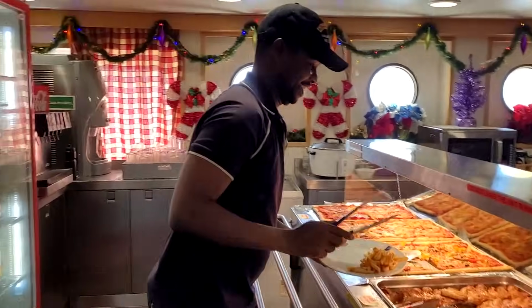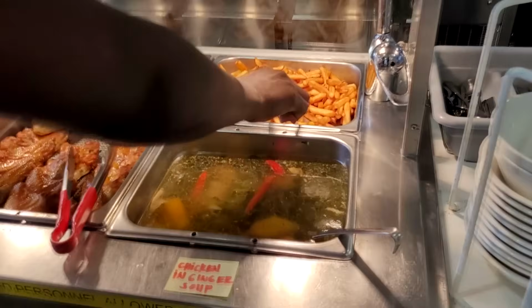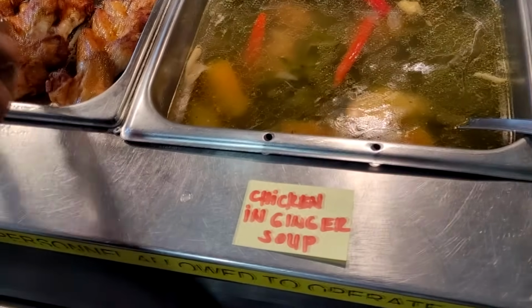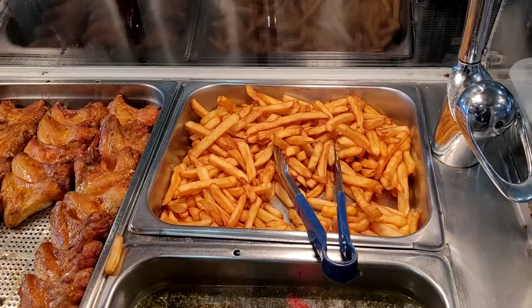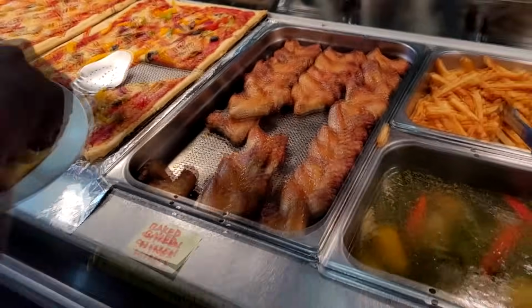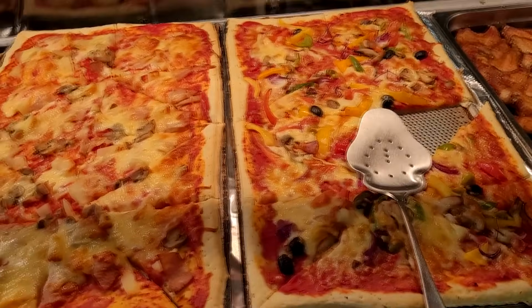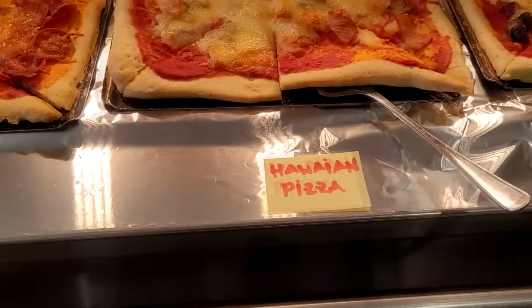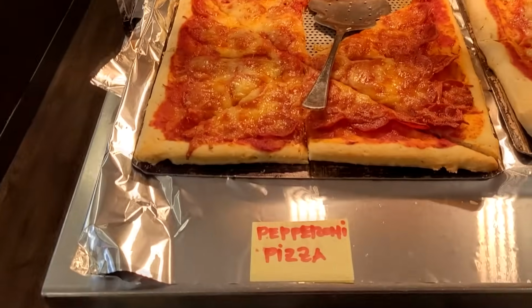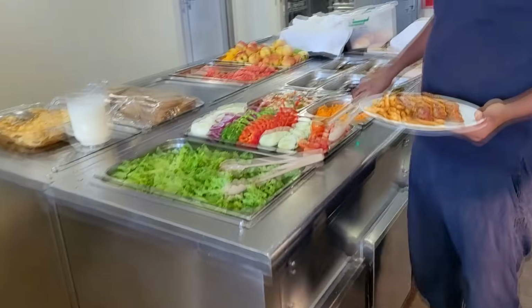See, the chop man. He does set for food. Okay, what do we have today? We have chicken in ginger soup. We have potato chips, and that's baked chicken wings, and that's pizza. We have vegetable pizza, Hawaiian, pepperoni. Okay, and then over here you have salads.